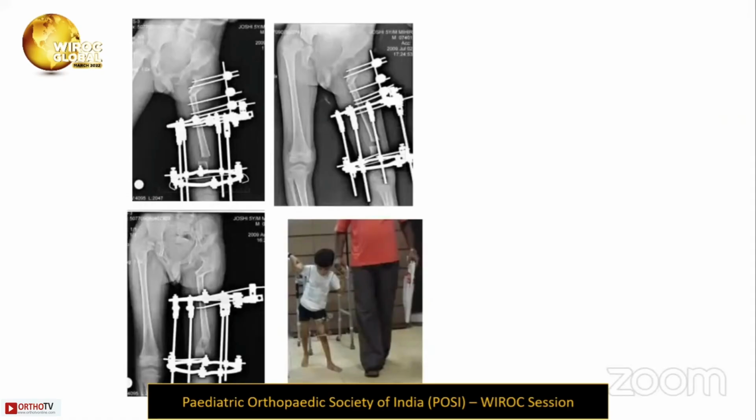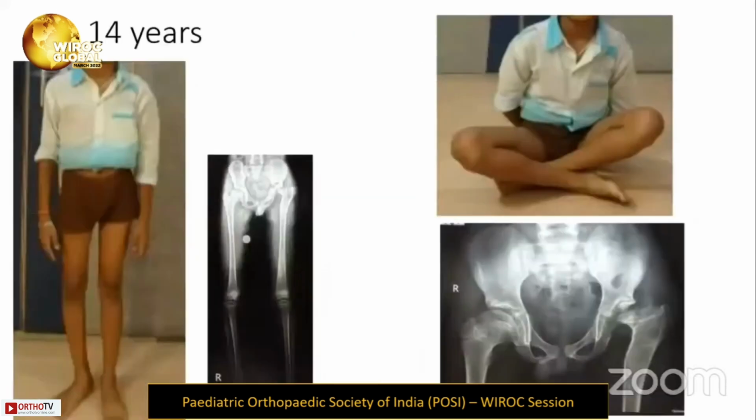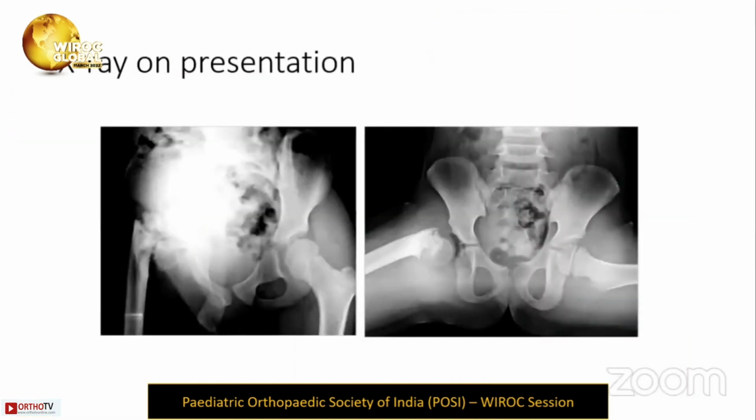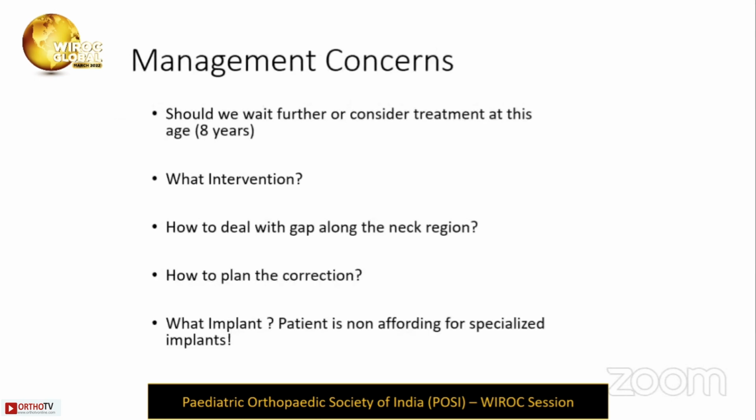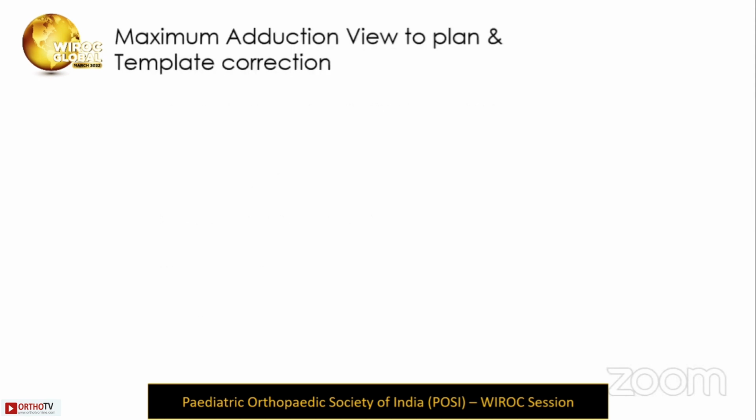So this is an 8-year-old child, and this is how he presented to Maulin, with shortening, severe varus at the neck, with probably pseudarthrosis at the neck. The question he had in mind was what intervention to use, how to fill the gap within the neck region, how to plan the correction, and which implant to use. You know, again, a problem in a pediatric hip of this type.